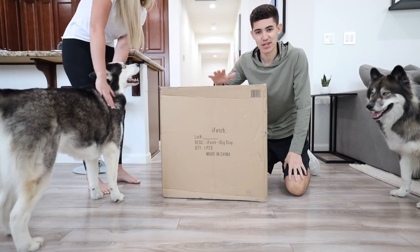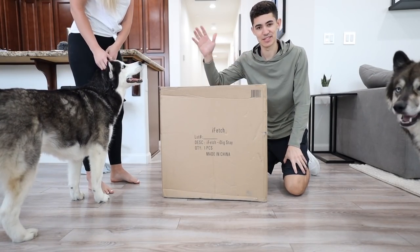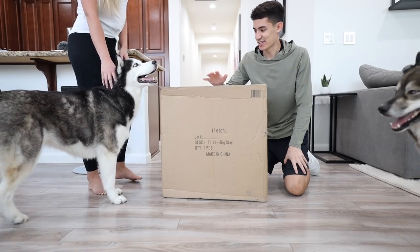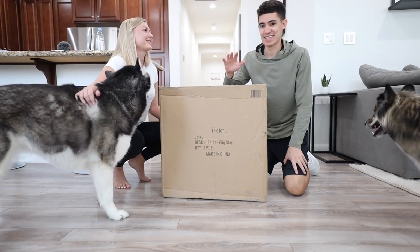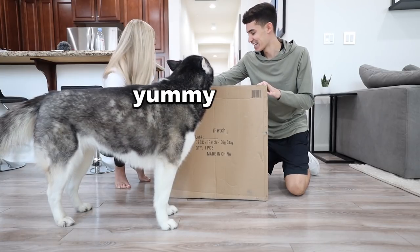So as you guys know, we've been trying to find things to do in the house with all the smoke. It's actually starting to clear up a little bit, so hopefully we'll be able to get outside and do some things. But when we saw this toy, we thought, this is the perfect Husky toy. You guys ready to see what's inside? Sky, here you go. You ready?